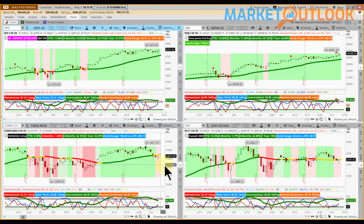With the Russell 2000, I'd mentioned before, that's our only losing trade that I've put on in these presentations here recently. And we're losing just a little bit on that. It's not a big deal. And remember, when you have mostly bullish trades and you have one bearish trade, like it is the case with my paper money account right now, then this is almost like a sacrificial lamb in a way.